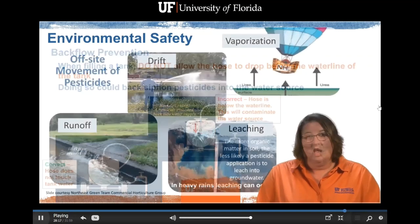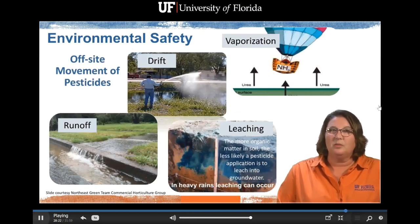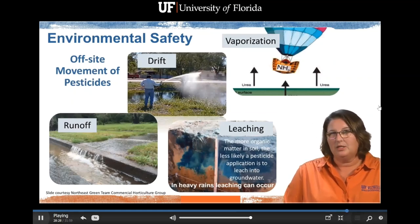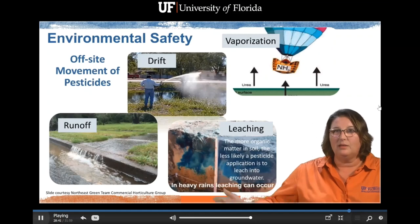Okay, so some other environmental safety concerns that we have is the movement of the pesticide off-site. This can happen a number of ways. I mentioned before about vaporization, where when you spray and it's really hot, some of the chemicals are more volatile, so they'll turn into a gas and go off-site. They can move sometimes and burn other plants.